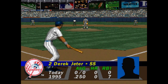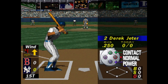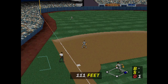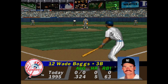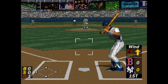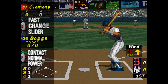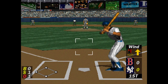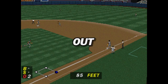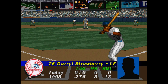Up first is Derek Jeter. Hard shot to third. He makes the play. Now batting, Wade Boggs. Count, 0-1. An infield hit. He throws to first. He's nailed for an out. The bases are clear. Now batting, Daryl Strawberry.